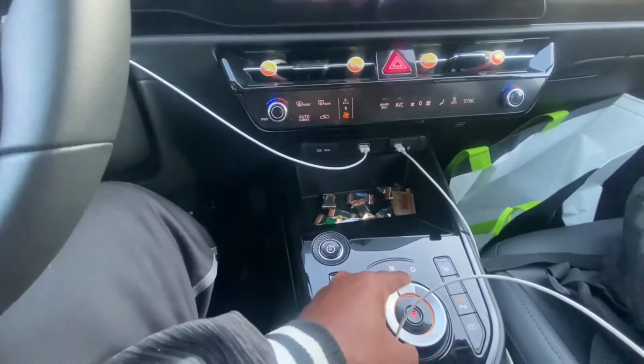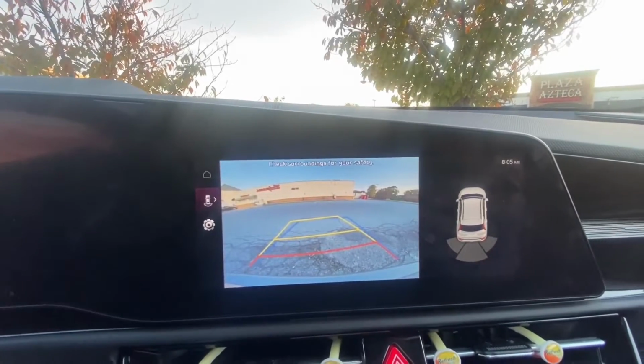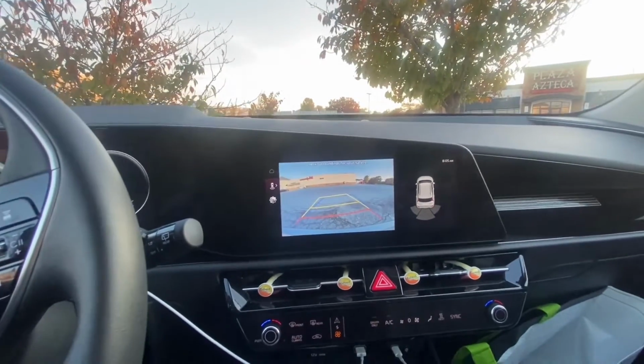All right, I'm gonna show you the reverse function. It's going in reverse, and here's the camera that I was talking about, and I could just go in reverse.